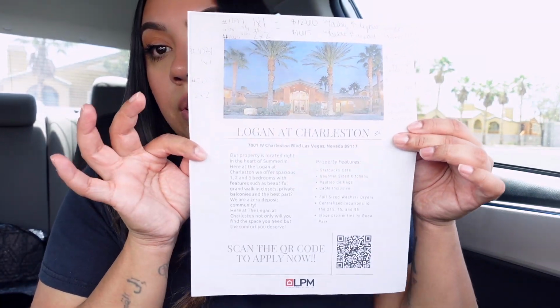This is how it looks. That is what you would get when you come and tour these places. They do have a 1, 2, and 3 bedroom. She only could show me the 2-bedroom model unit. She didn't have a 1-bedroom or 3-bedroom available. With these apartments, you guys, you do have to make 3 times the rent.